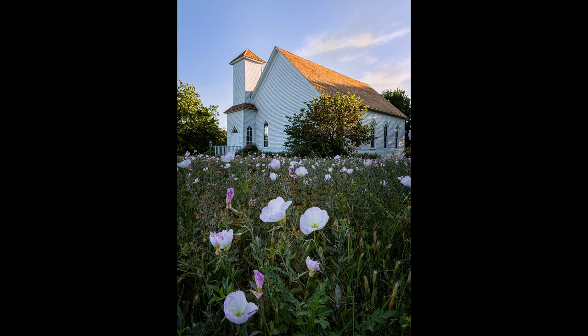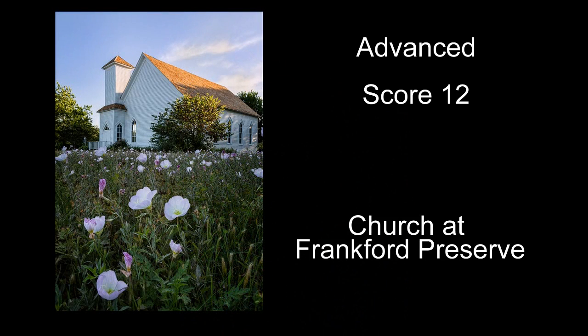The one thing that you might think about is where would you actually place the horizon? It's sort of in the center of the image, and push the viewer's eye down more towards the flowers. But it was a nice image.